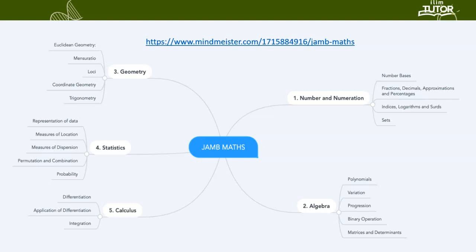So, to begin with JAMB mathematics, this is just a mind map. I have uploaded a recording of the JAMB syllabus for mathematics. As you can see from the screen, the JAMB mathematics syllabus is divided into 5 sections. The first is number enumeration, and under number enumeration you have about 4 topics. And then comes algebra, which is a very broad and wide topic. There are polynomials, variation, progression. This is where you study arithmetic and geometric progression, also called sequences and series. Binary operation, matrices and determinants.